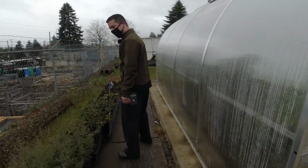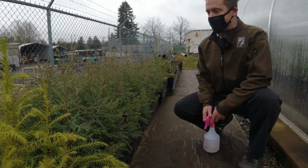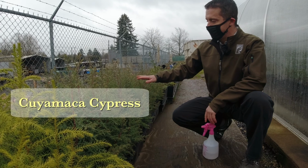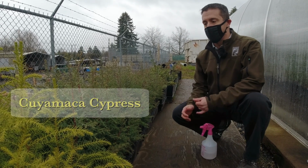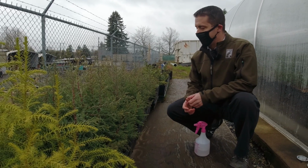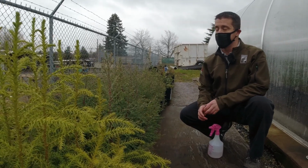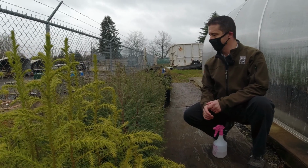That's awesome. So here's a nerd moment. This is an example of a species that is from Southern California. This is called Cuyamaca cypress. And a lot of what we see throughout the nursery is a lot of oaks and a lot of cypresses. Both of those are species really well adapted to hot, dry climates, as opposed to what you see a lot around town with cherries and dogwoods. Both of those species just aren't expected to do really well in the future.